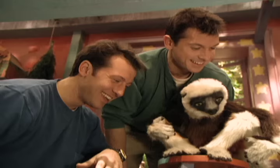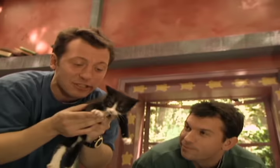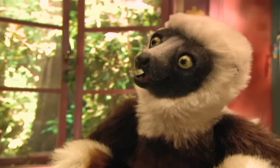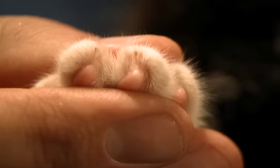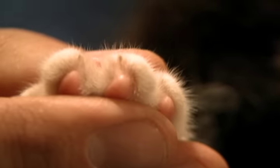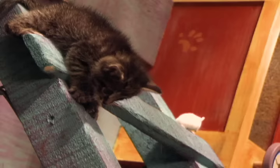Uh-oh. Kitten's getting stuck in my tail. That's because she has retractable claws. What's a retractable claw? This is. Her nails go in and out. That's right, Zob. Cats need to have sharp nails for catching and climbing. A retractable claw only comes out when it needs to. That way, they stay sharp.